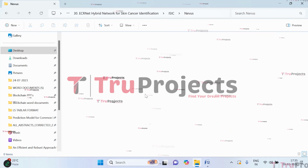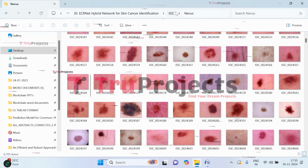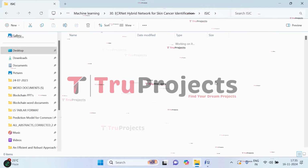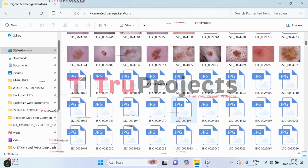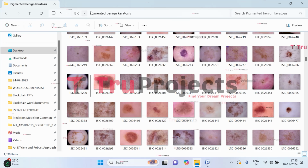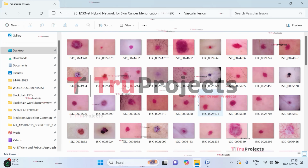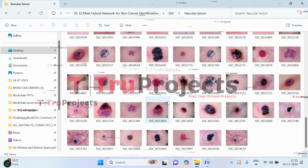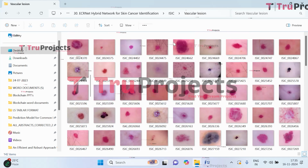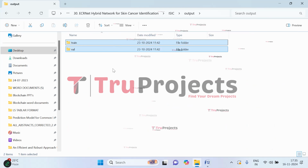And here we have images related to nevus. These are the images related to skin cancer type nevus. And here we have pigmented benign keratosis. These are the images related to pigmented benign keratosis. Get back. Here we have vascular lesion images. These are the images related to the vascular lesion skin cancer type. All of these are combined and saved as train and validation folders.